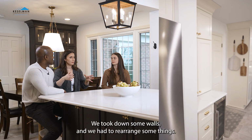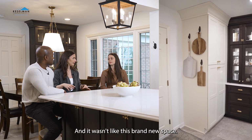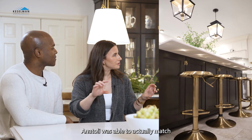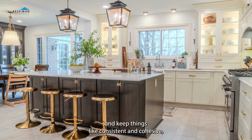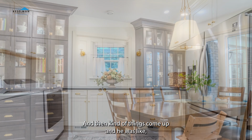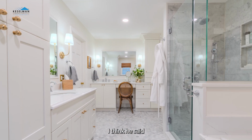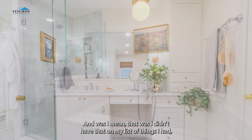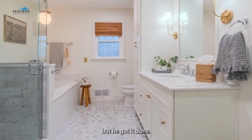So we took down some walls and we had to rearrange some things, and we really wanted it to look like the kitchen had always been here, and it wasn't like this brand new space that kind of jarred with the rest of the house. Anatoly was able to actually match trim work that was probably from the original of the house, and keep things consistent and cohesive, which I didn't even think about when we started this project. And then things come up, and he was like, all right, I'm gonna match it, and had a blade made, I think you said. So little details like that make a difference with how it looks when you're finished. And I didn't have that on my list of things I thought we would need, but you got it done.